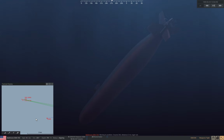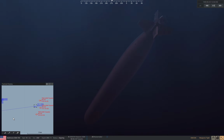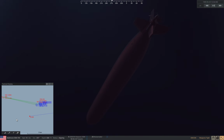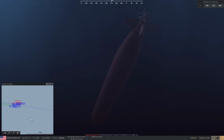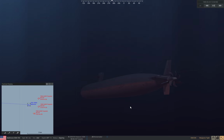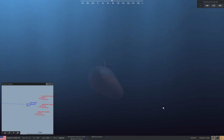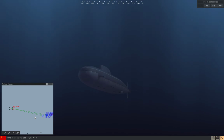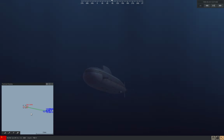Turn to course 262. Helm, aye. He doesn't know. That is lucky. Turn to course 27. Now turn to course 273. Helm, aye. Make my depth 570. Dive, aye. I should be safe now. He's booking it. We are safe, because they're not going to catch us now. That was a very good strategy by me.